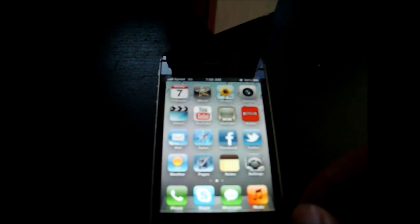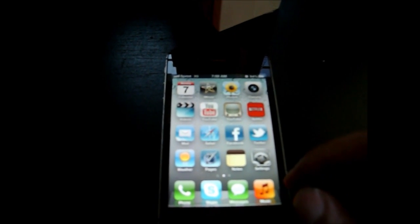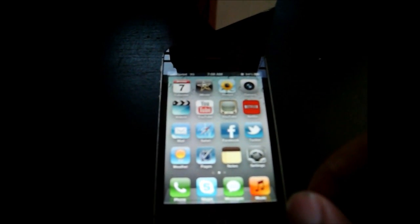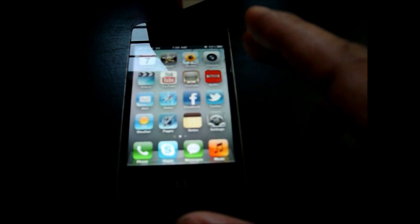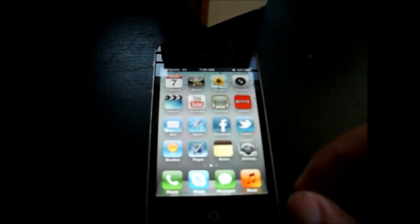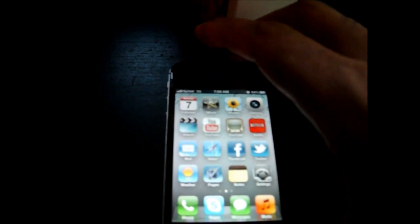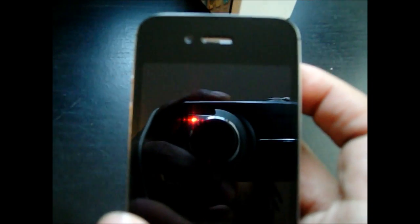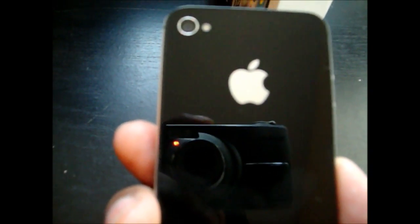Also, under the hood, they give it a dual core processor, the A5 chip, an 8 megapixel camera in the back, and 1080p video recording, HD camera. The retina display is the same as the iPhone 4. They haven't enhanced that at all. The graphics chip has been upped also. The front camera is still VGA, but it now shoots 30 frames per second, as well as the back.